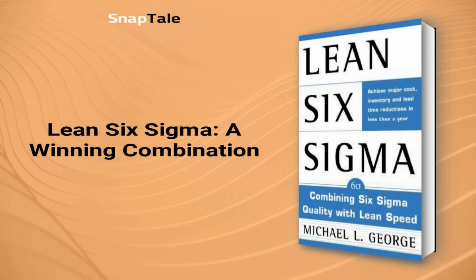Lean Six Sigma, a winning combination. The combination of Lean and Six Sigma is an effective strategy that addresses both quality and speed in business operations. While Six Sigma focuses on eliminating defects, it fails to address time. Therefore, Jack Welch added the concept of span, which measures the variation in delivery times based on customers' requests.